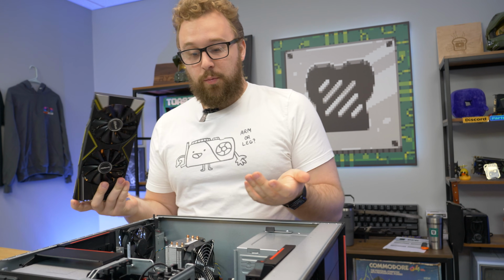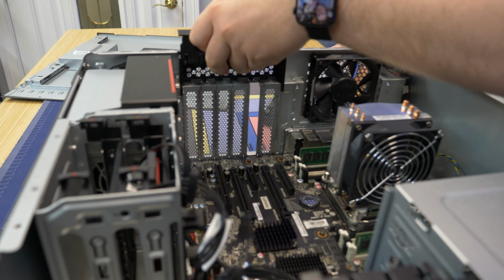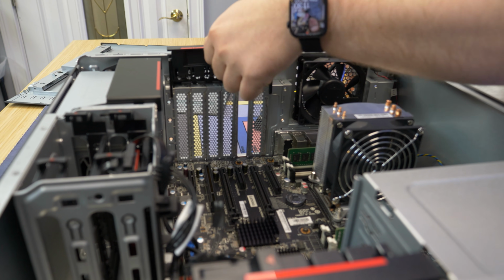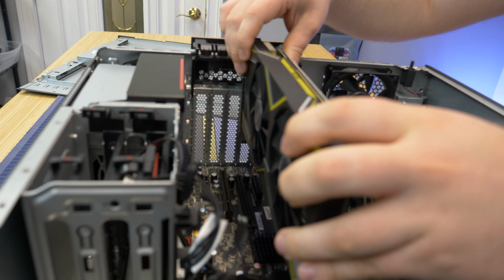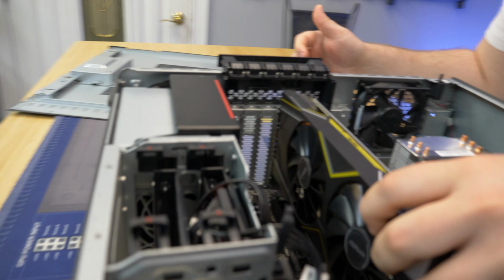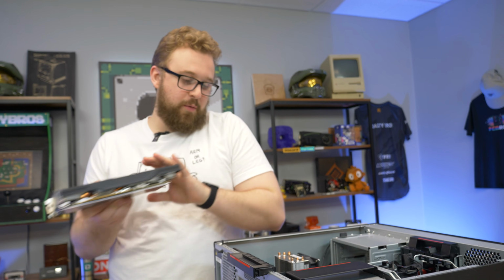And with this card, we'll be easily able to play games at 1440p, no problem, as long as this Xeon keeps up. But yeah, oh, look at that. That's just nice. Look at this. Nope, not the way I just did it, but. All right, so we're gonna go ahead and line this up with the topmost slot to make sure that we know which ones to take out. So it looks like we're going to be taking out these two right here. The other one's already out, so.